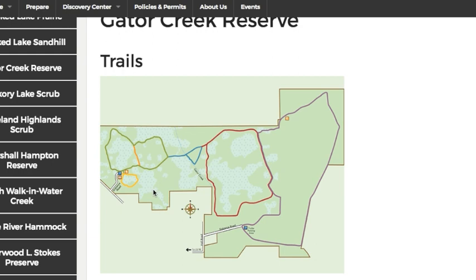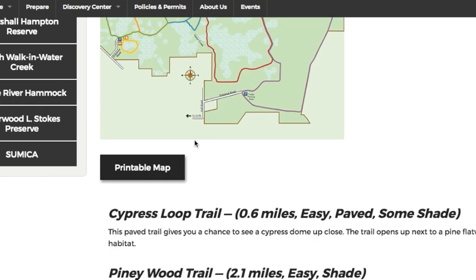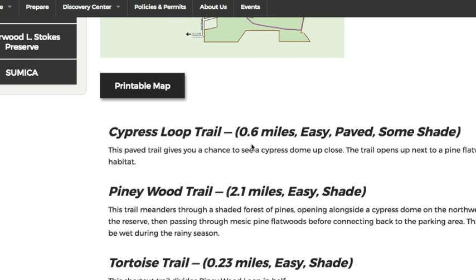Here's the trail map. So it looks like this is Highway 98 coming out of North Lakeland, and then this is the parking area that we heard so much about. And we'll see what happens. This is the Gator Creek here, but our goal is to try to get to the creek and maybe turn around and go back. We'll see how much of an adventure my friends are up for here. Printable map, that's nice. Print that thing out and take it with us.